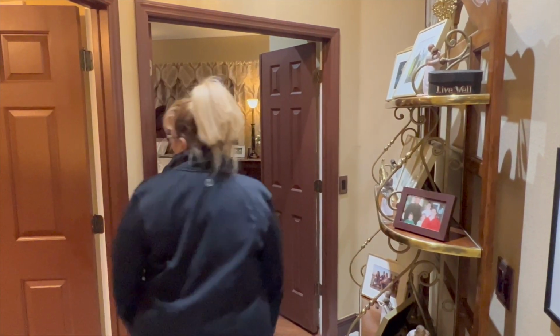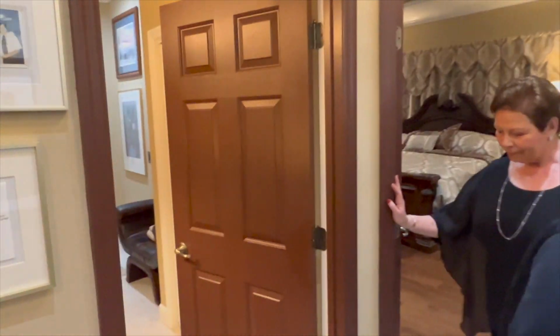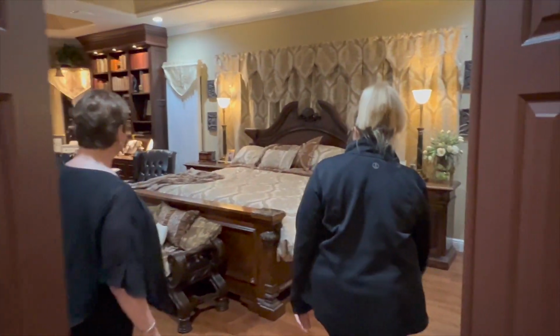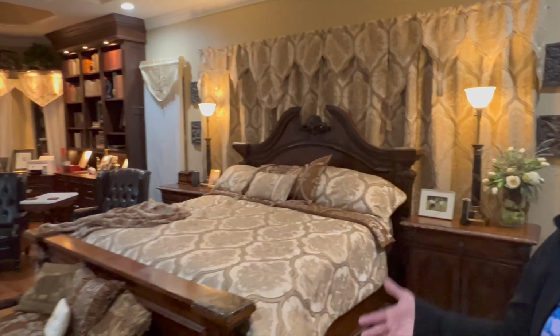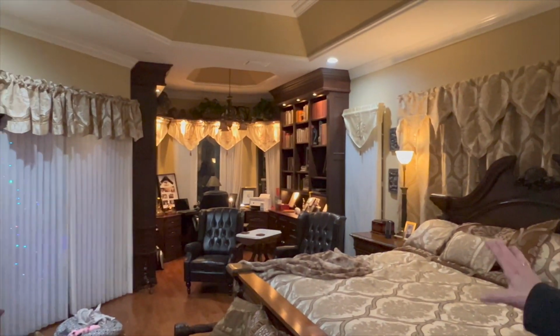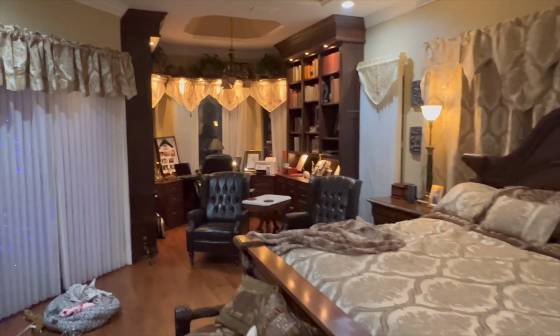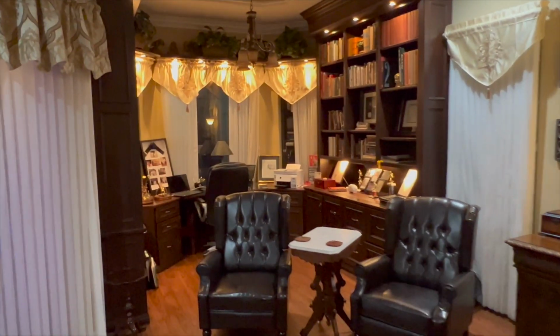Well, let's check it out. So this is just a quick shot of the guest bath. And into the master bedroom, which is amazing. Again, in this model, the St. Augustine, there's wasted space over there. I'm working on one right now because it is such wasted space. They're like, help us do something with the space. So we're doing something with it. Not that, but we're doing something.